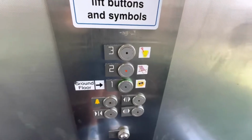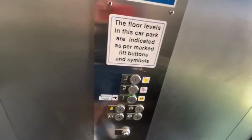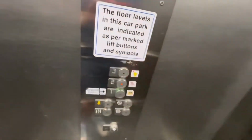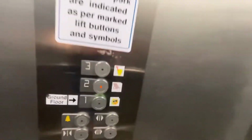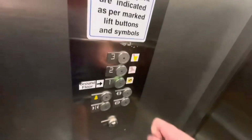Go to the deck chair. It's really nice that they've got these different themes related to the sea, since we're down by the sea. CCTV here on second floor.